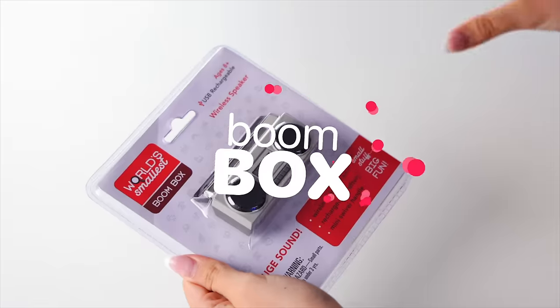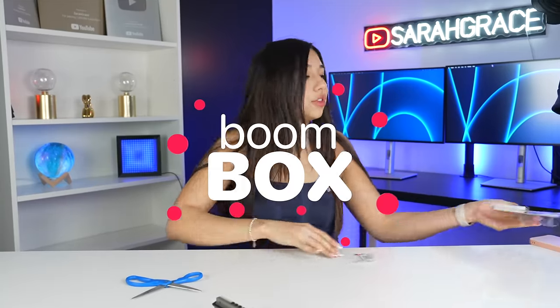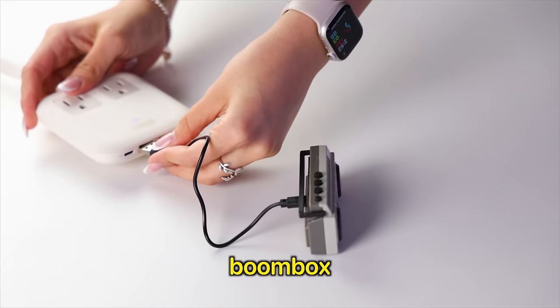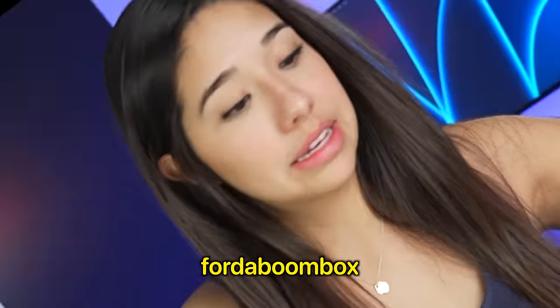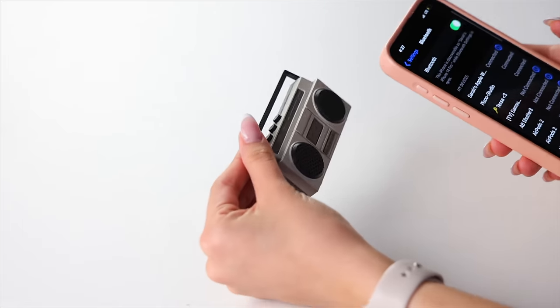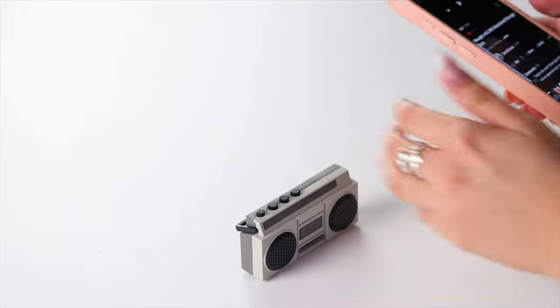The next thing we have is the world's smallest boombox, mini boombox. I feel like you could look at this and be like, oh, this is so cute. Like, it's such a cute toy. No, it's not a toy. I have to charge my freaking mini boombox. Let's scan. I'm ready for the boombox. Here's our mini boombox. It was $16. And apparently you're supposed to be able to Bluetooth connect to it. So I think we need to kick it retro.